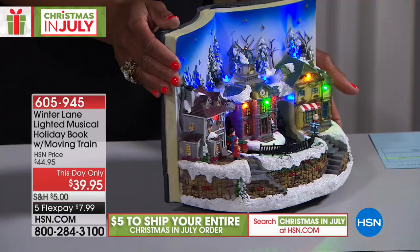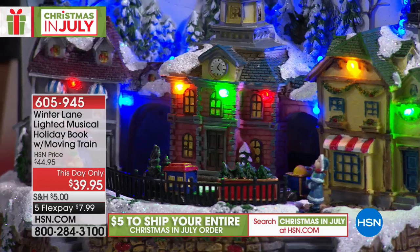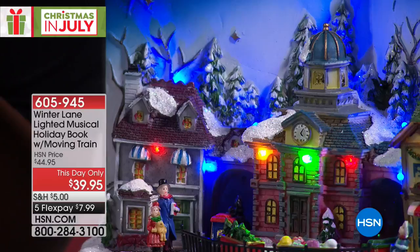It's the ultimate pop-up, but what happens is the kids are going to come in, or even you, because we're the biggest kids, you're going to come in very close, and you're going to watch the train, and you're going to see the train going inside the book. You're going to feel like you're missing out. Look at the bright LED lights, how colorful they are. Again, we have all of that snow that is shimmering inside and all around the little town.